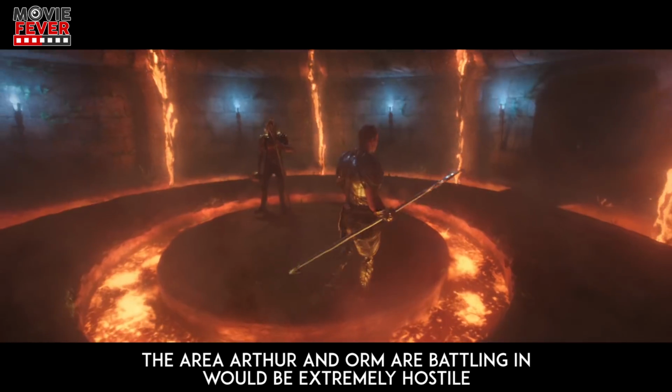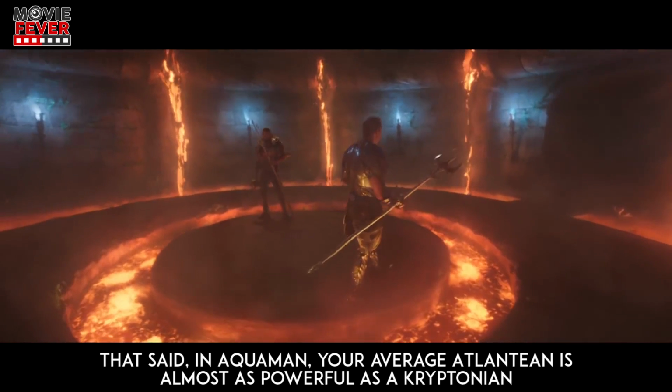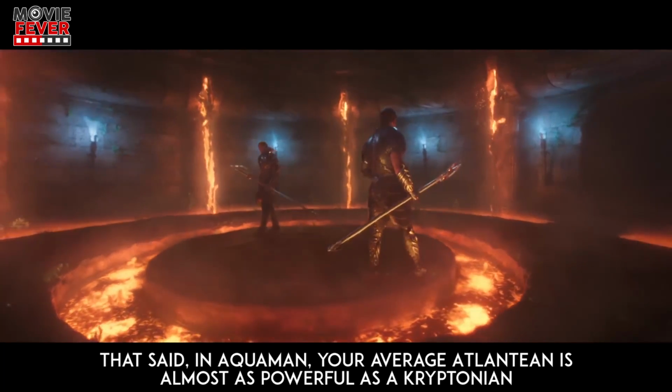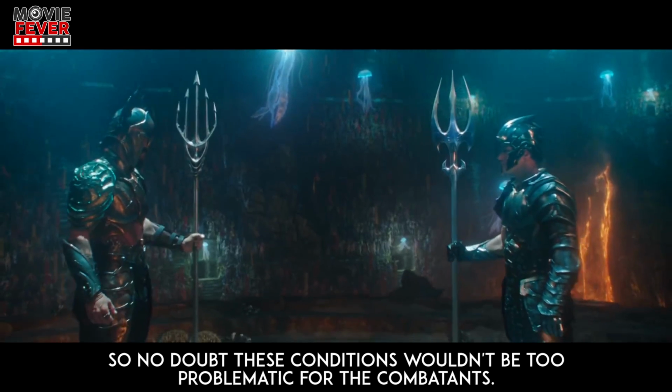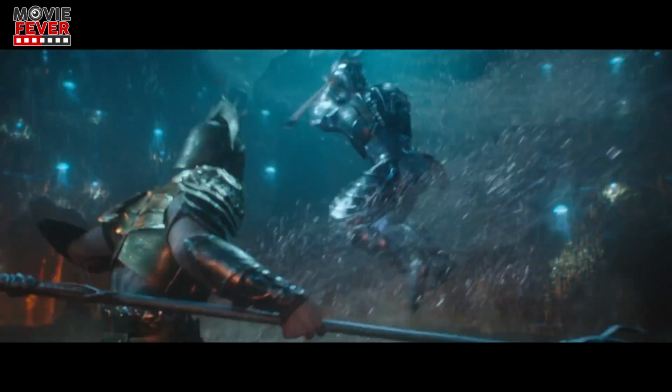The area Arthur and Orm are battling in would be extremely hostile. It's impossible to guess what temperature the waters would actually be at. That said, in Aquaman, your average Atlantean is almost as powerful as a Kryptonian, so no doubt these conditions wouldn't be too problematic for the combatants.